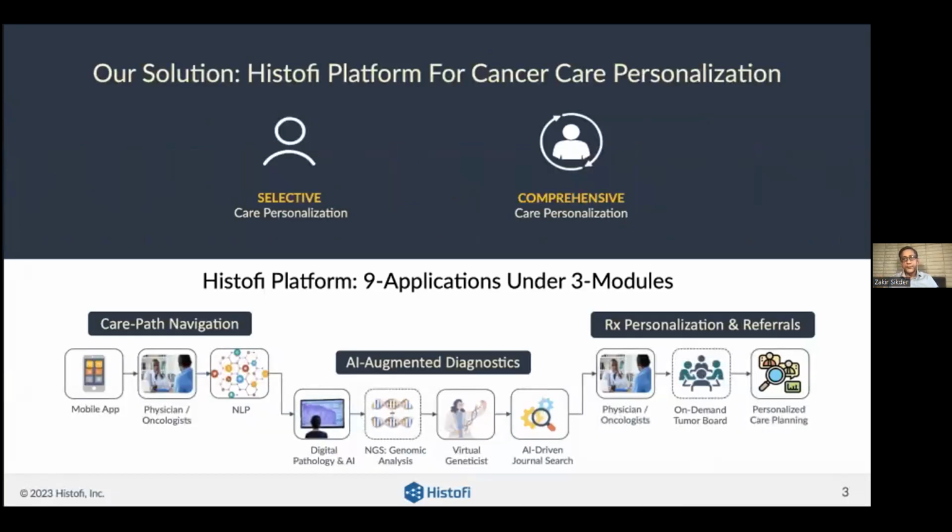We provide our solution through the Histophy platform, where clients utilize various applications to offer two categories of services: an affordable selective option and a more comprehensive option for complex cases or patients with high financial capacity. Our approach makes data-driven personalized cancer care accessible to a wider patient demographic. Our platform operates through three modules: care path navigation with patient data visualization, AI-augmented diagnostics, and treatment planning, including electronic referrals. The platform features 9 specialized clinical and patient data capture applications that create a connected cancer care ecosystem.